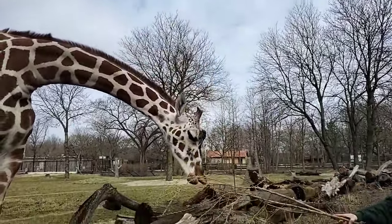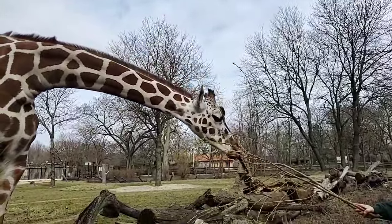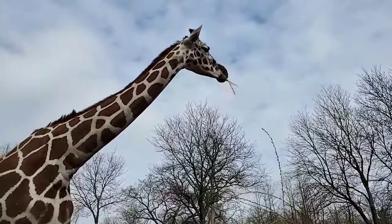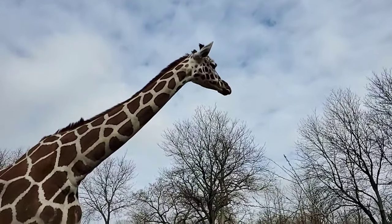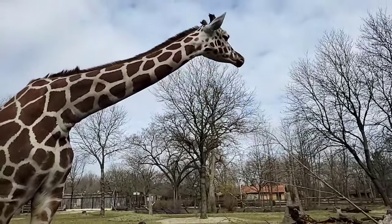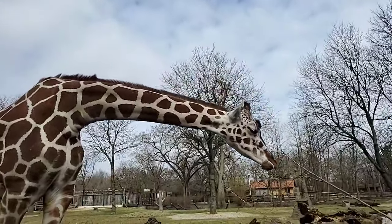The hope is that he will breed with Arnieta, and then we will have a baby giraffe somewhere down the line. It is a long pregnancy for giraffes. They're pregnant for about 14.5 months. So a love connection does not mean an instant baby in the giraffe world. It often means that we cross our fingers and wait and wait and wait and see what happens.